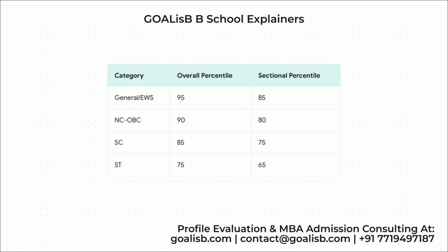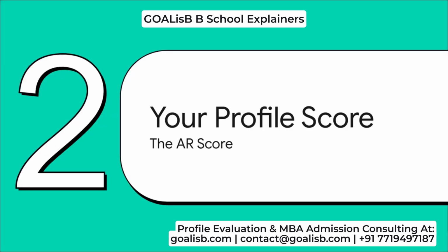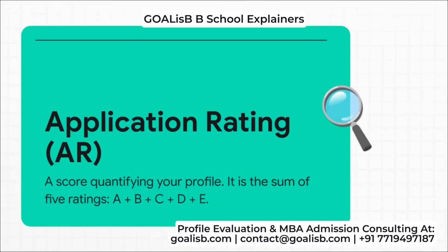It's that tough. So once you've cleared those CAT cutoffs, the evaluation gets a lot more personal. IIM A starts to look beyond just the test score to build a complete picture of who you are. And they do this with a very specific formula, the Application Rating Score, or AR score. The AR score is basically a number that represents your entire profile. IIM A has created this formula to systematically grade your past performance. They assign points for your academics, your work experience, and even a factor for diversity. Let's see how it all adds up.